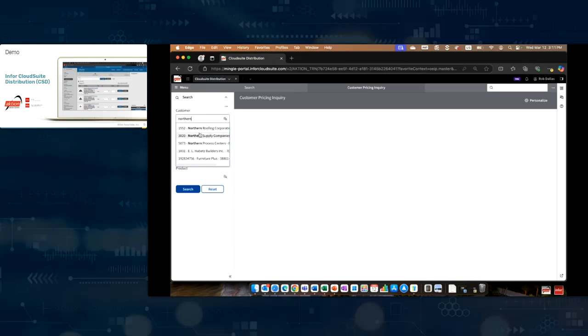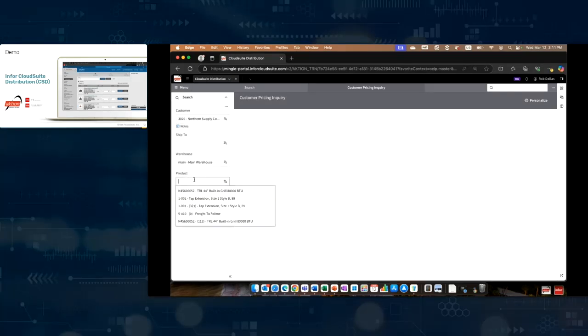Again, whatever information you can type in, it narrows down your search results, as well as an advanced lookup where you could actually type in values in each of those fields independently. Same with the product lookup. Let's look for grills. It's almost spring season, grilling season.